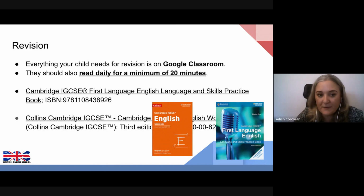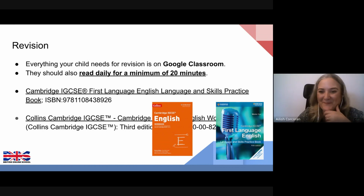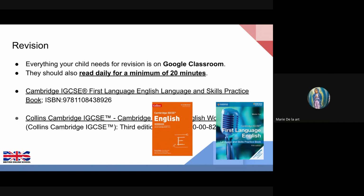So the two first language skills books that are shown on the presentation that Danny is showing now are quite useful. But anything that your child needs in terms of reading, in terms of preparation, is on Google Classroom. Right, Google Classroom, okay. Yeah, freely available on Google Classroom, okay? Yeah, thank you. You're welcome.